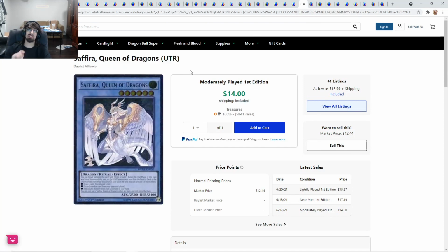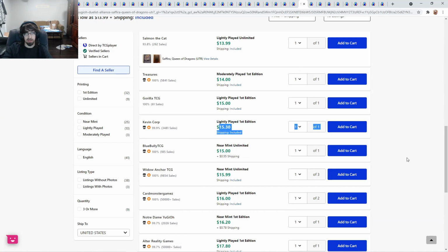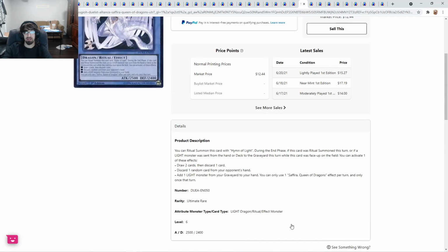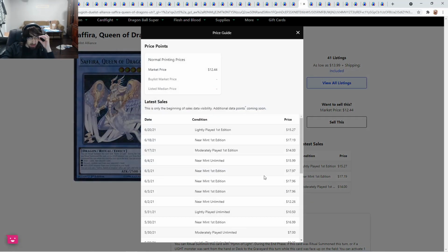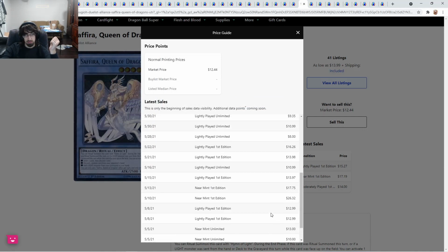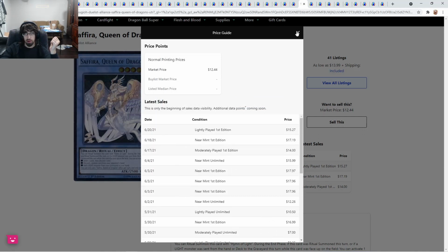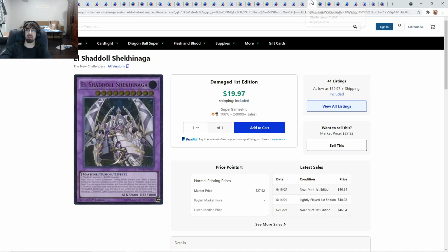Saphira, Queen of Dragons. You guys remember when this ulti got bought up to like 175 and everyone was cheering that was like the best buy? Well, first ed light plays are $15. First ed limits are 16. Congratulations. Like, I told people, they're not going to sell above 50. In fact, if you look at the recent sales here, they're not. People like this card, but you should get this card because you like the artwork, because it has gorgeous artwork. Kind of reminds me of something from Magic the Gathering.